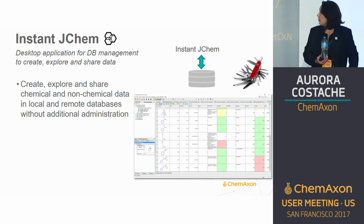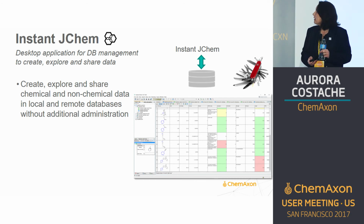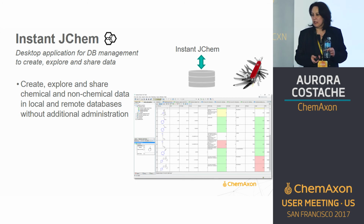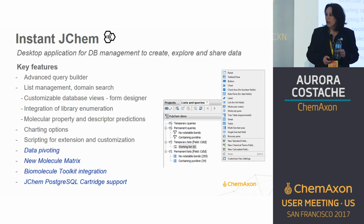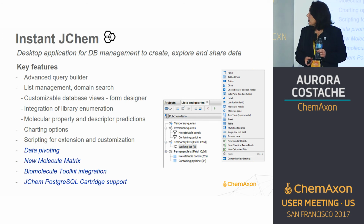Instant JChem, our Swiss Army knife, as we like to call it, is the desktop application for your database management to create, explore, and share data. It's actually the back end of our web-based application, Plexus Suite. Here you can do all the administrative tasks to create, explore, and share chemical and non-chemical data. There are a lot of key features, and just a few of them are listed here. I really encourage you to talk with Carla about that later on during the breaks to see all the capabilities.